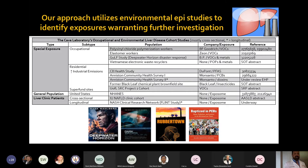These are usually cross-sectional studies. And then we develop animal models. But we've got to work with some neat cohorts like Deepwater Horizon, and then the C8 cohort that was in this movie Dark Waters from near Parkersburg, West Virginia, Rubber Town. And then I'll talk a little later about the Anniston Community Health Survey in Alabama.